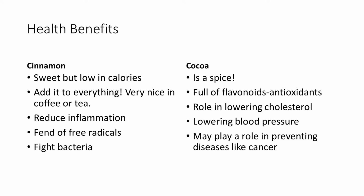Okay, Marcia, let's talk cocoa. All right, cocoa, believe it or not, cocoa is a spice. It is full of a type of phytochemical called a flavonoid, and flavonoids are antioxidants. Some research is showing that cocoa might play a role in helping to lower our cholesterol, also lowering our blood pressure, and it might play a role in preventing diseases like cancer.